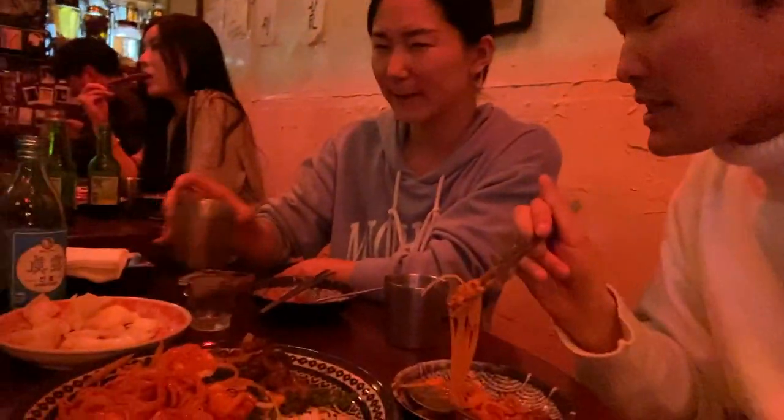Like, you don't actually get it. These noodles are the best. The meat here, so good. Wait, what's this dish called? 쫄면, 쫄면.